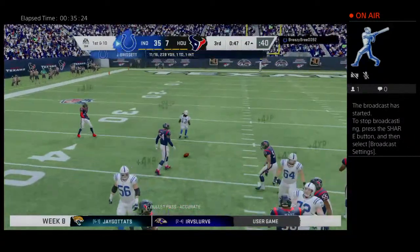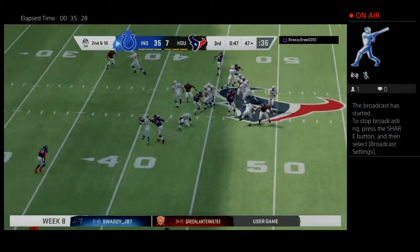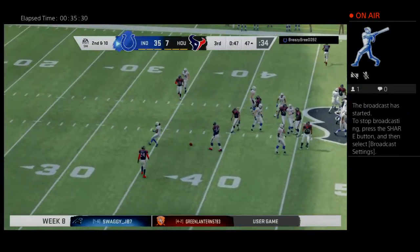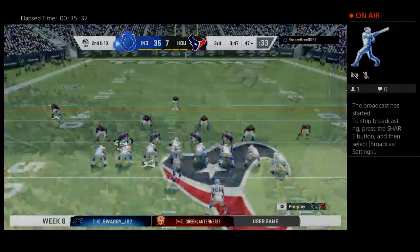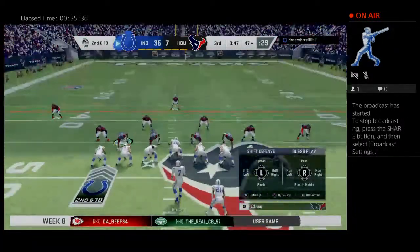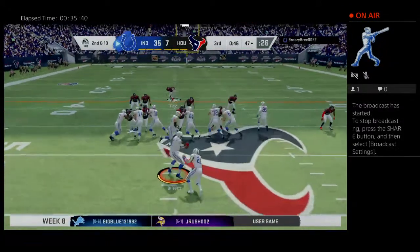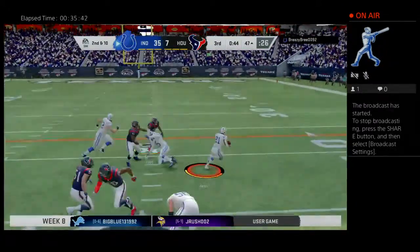And that'll be knocked away. It's incomplete. T.Y. Hilton, the intended receiver. And that'll bring up second down. It's always a battle. Who's going to win on first down, the offense or the defense? Let's face it, if you've got the ball, 4 yards or more on first down is what you're aiming for. They tried to throw for it there. Nice effort to knock Galvin away and bring up second down.